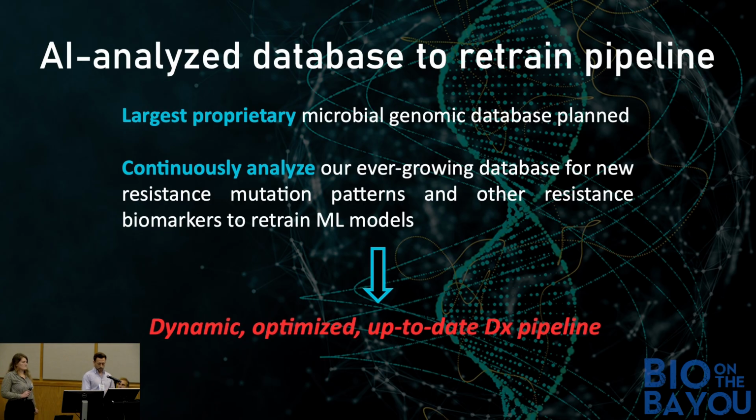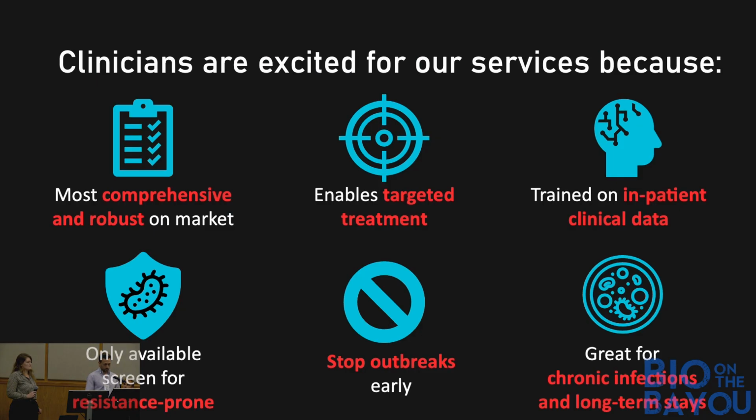So in addition, secondarily, we plan to build and maintain the largest bacterial genomic database, which we will use to retrain the models informing our diagnostic, continuously analyze for new biomarkers, and use as basically a foundation for future product development. So in talking to clinicians so far, they say they're most excited about being able to do just one comprehensive test to eliminate guesswork.